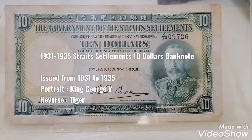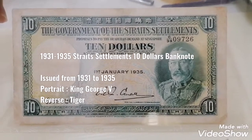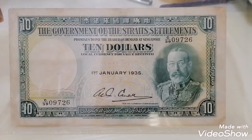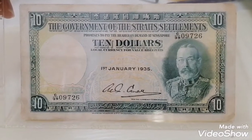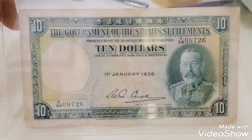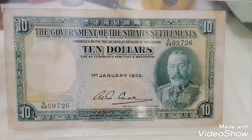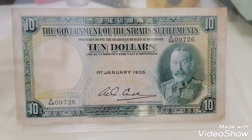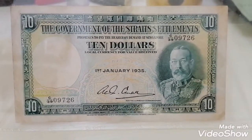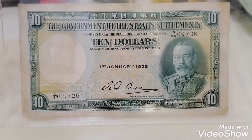Hi guys, today I'm sharing about banknotes instead of the coins. Today I'm sharing something like the Straits Settlements, issued in the years 1931 to 1935. This is one piece, not really in good condition, but still I would say it's better than nothing. This was the last issued on 1st January 1935.